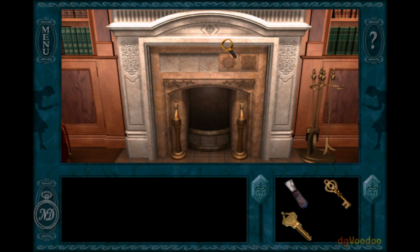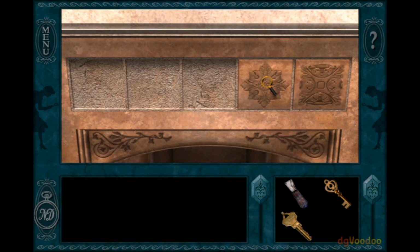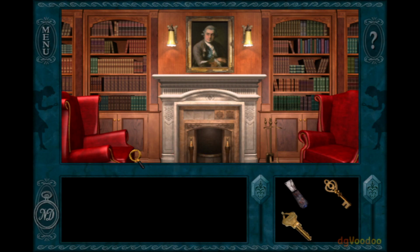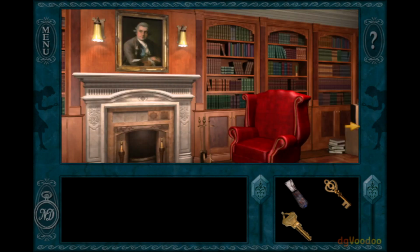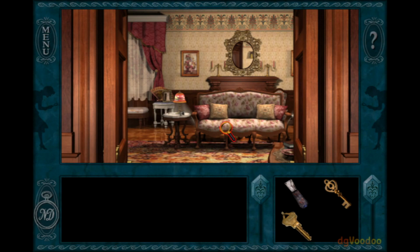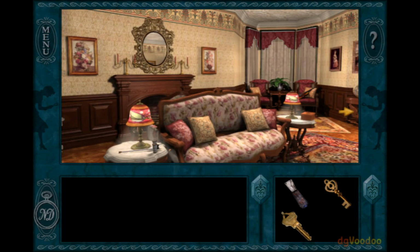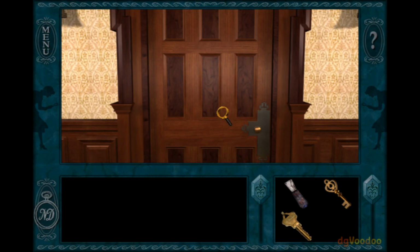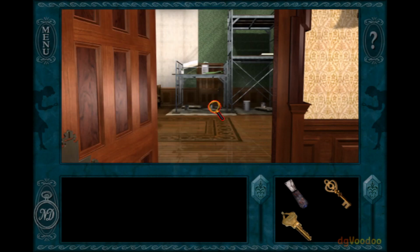There's some tiles missing here. It won't fit. What won't fit? It won't fit. Okay. I guess something won't fit. Can we now go back to the other room? Let's just go do the job we were asked to do.